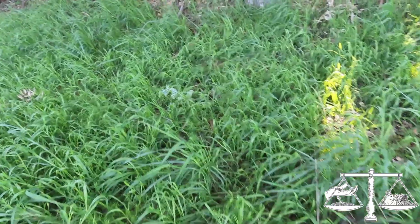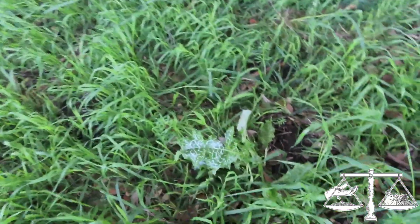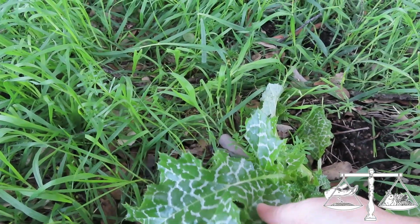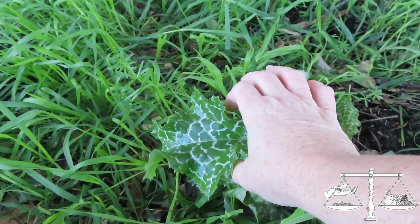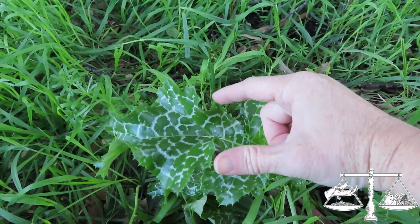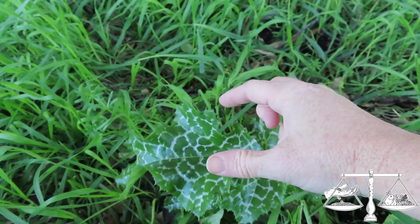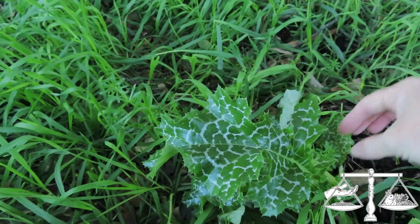I would never buy seeds for this. 1, because I don't need to. 2, because I don't really use it. This right here is called milk thistle. If you buy seeds from it, it's called blessed milk thistle. That is definitely edible. It has very, very sharp spikes. Now these are fresh, so they're not as sharp. But when these leaves get bigger, these spikes get very, very sharp and very irritating. So I'll show you how you eat it.